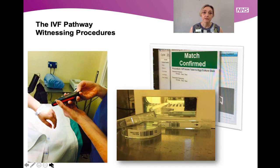It is absolutely essential that all eggs, sperm and embryos are correctly identified as belonging to the correct individuals. You can rest assured that we operate a system of manual identity checking by reading aloud your name and date of birth, and electronic witnessing, which double checks your unique barcodes. Before starting the egg collection, all team members will check and confirm your identity with you. You will also have a witnessing check at the time of the sperm sample.